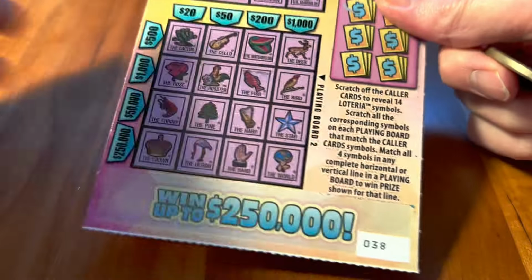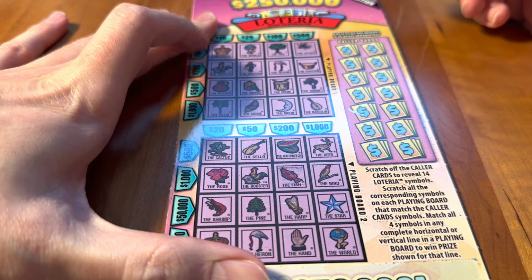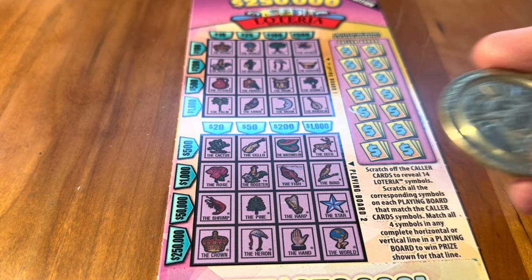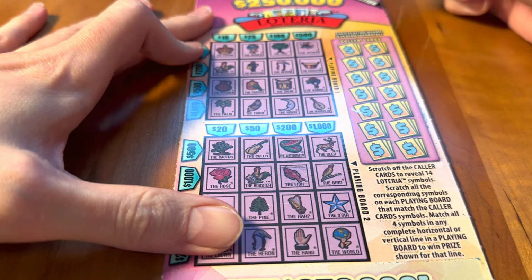So I say, let's get started, right? Let's hope we have ourselves a real big winner out of all this. All right, we're gonna start it off. We are not gonna be using this. This is not good for scratching. Okay, got that out of the way quickly. All right, so let's try this again.